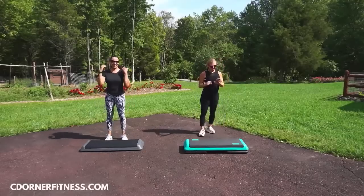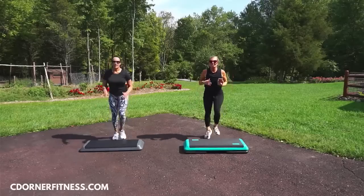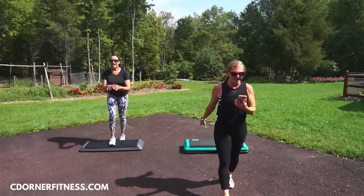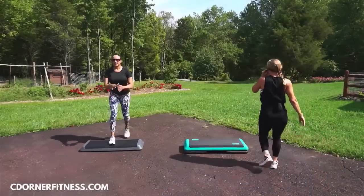All right, let's go curls in the center. Curl. Good. Okay. I'm just going to add right on, okay? Keep moving. Woo! Three. Okay.